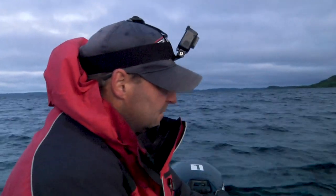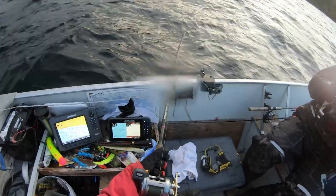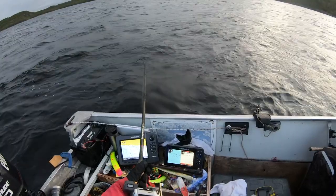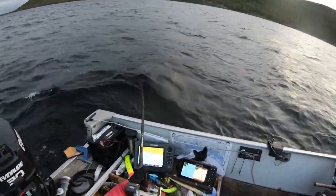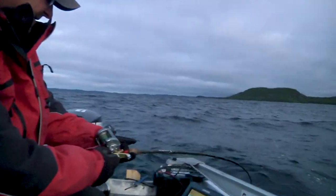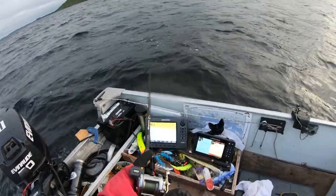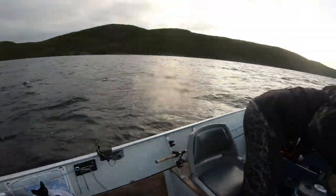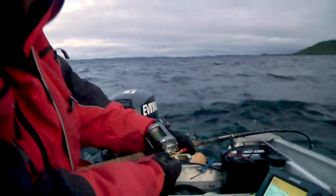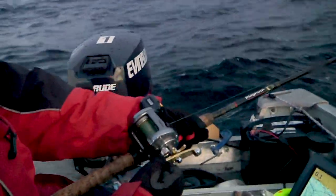Hooked into one there, just doing a little curve and up the hill and boom, bang, boom. Big one on the bottom. Gonna take a run, dude. There's a run. Little 30 foot run, back 50 feet. Oh, it's going again. It did a 30-foot run, and now it's doing another 10-foot.